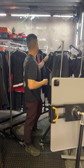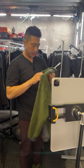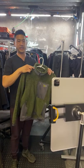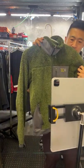We do have a lot of Madewell today, but I want to do something different. Okay, let's do this. This is a really nice piece. Let's see if we can find the size. Okay. Women's medium, Mountain Hardware, fuzzy. I love the fuzzies. This is the teddy bear jacket. Very, very cute. Women's medium.